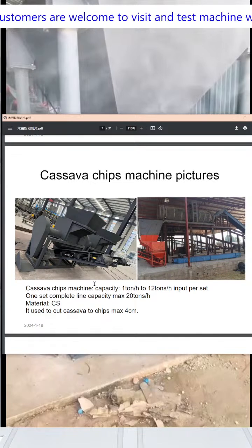We are a cassava machine supplier in China, and you can see in the picture, this is our cassava chips machine. Our main material uses carbon steel, but the chips blades use special stainless steel. Most of our customers use chips to make alcohol or ethanol, or for animal feed. Our machine is suitable for them.